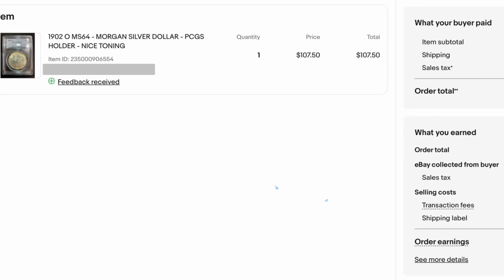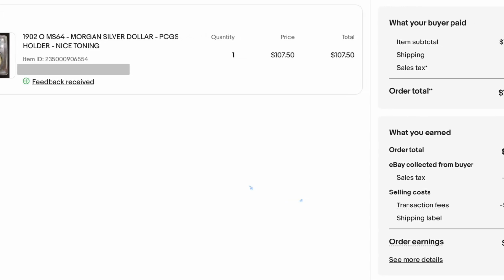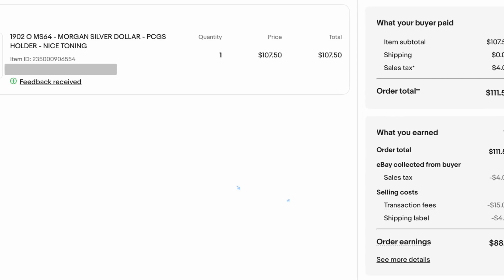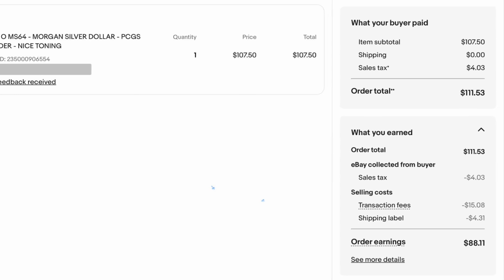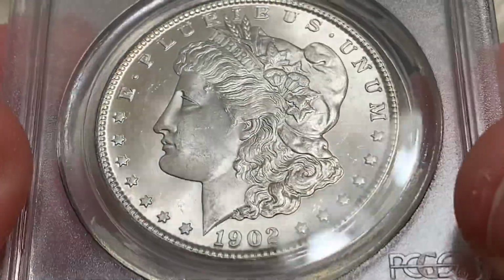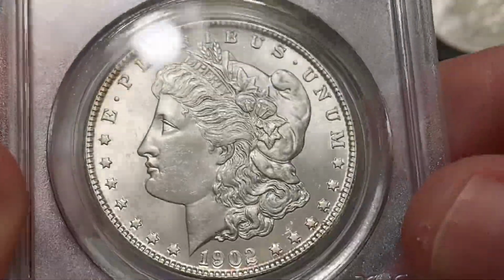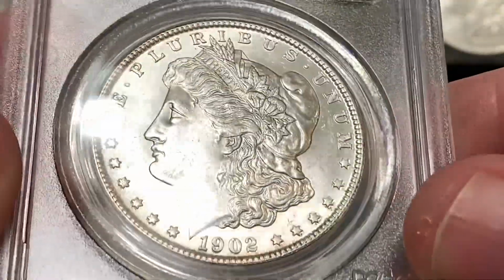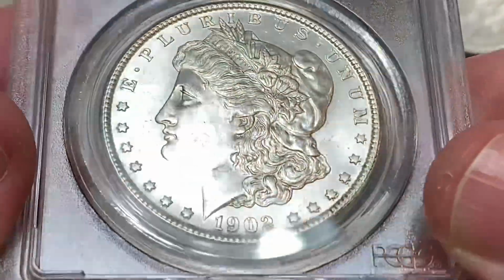You can see here I sold this coin for $107.50, and I think I walked away with, yes, $88, I believe it was. Yeah, $88 right there. I'll be putting it up so you can see it after fees and everything. And that's the other reason why I wanted to show you this video, is to talk about, just because you sell something for X amount of dollars, you're walking away with a little bit less.